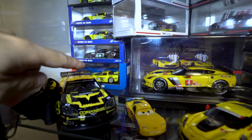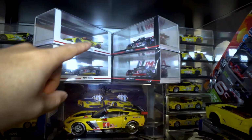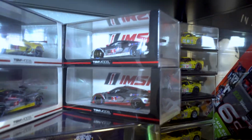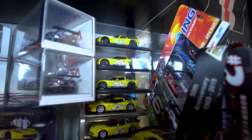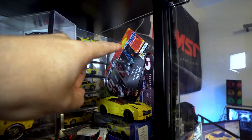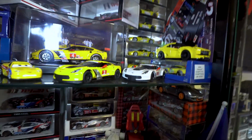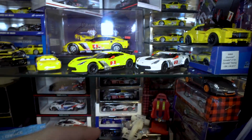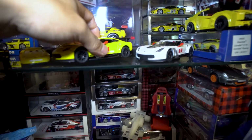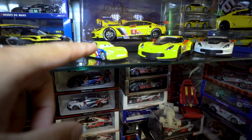So you can see I have a C5R down there, a couple C6Rs, C7Rs. These were the C8Rs right here. This is the special Sebring livery they ran a couple years ago. More C6Rs over there. That was a Lego. And then these were my passes from 2019 and 2023 of this year. Oh, and Road Atlanta. And just some other little cars that I found that you pull back and then they go forward. If you watch Cars, there was a Corvette race car in that, and so I got that.